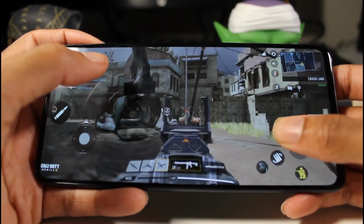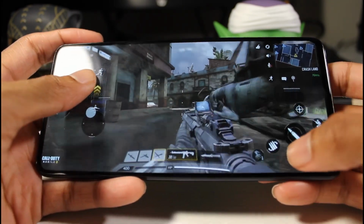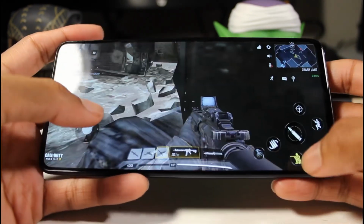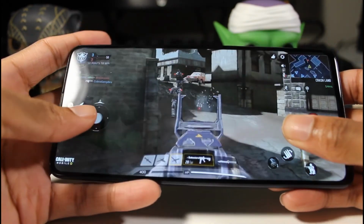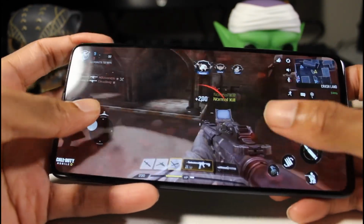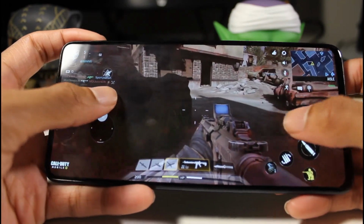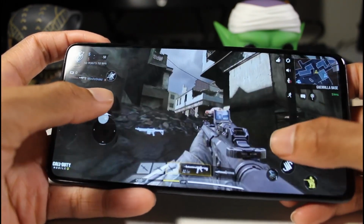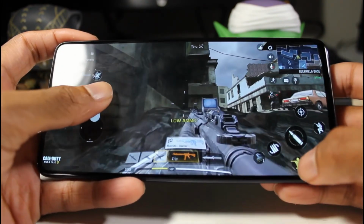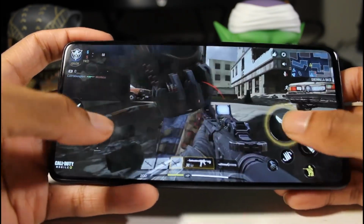My screen on time did around 10 to 11 hours of screen on time, so as you can see, it's a straight up beast. This also has some very great cameras, a quad camera setup, 48 megapixel wide, 12 megapixel ultra wide, along with a 5 megapixel macro camera, and you also have a 5 megapixel depth sensor. Actually shoots in 2160p, and on the front you have a 32 megapixel camera that shoots in 1080p. So this is overall a really good gaming phone.